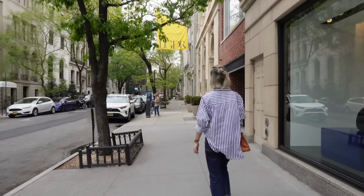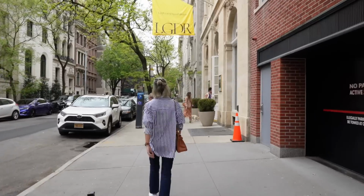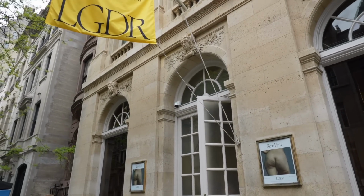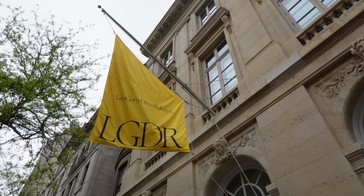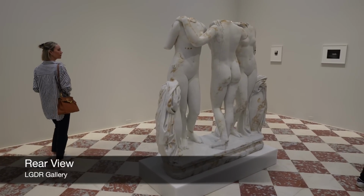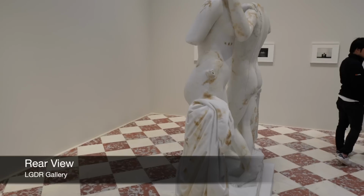Blocks later, and we are at LGDR's second location. So this actually used to be Skarstad Gallery, but as of early April, it's now LGDR. And this is their inaugural exhibit, which is a group show titled Rear View. And it consists of over 60 paintings, sculptures, works on paper, and photographs that explore the representation of the human figure as seen from behind.